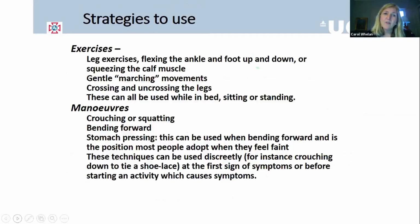What strategies can we use to improve on those symptoms? Well, exercises such as leg exercises, flexing the ankle and foot up and down, or squeezing the calf muscle, gentle marching movements, or crossing or uncrossing the legs. And these can be used whilst patients are in bed, sitting or standing. And in fact, if ever you have watched the Queen in long parades, whether it's Trooping the Colour or such like, then sometimes she can be seen to be going up onto her tiptoes and down again. And that's just to keep that circulation going, because the last thing she would want to do is to faint during these enormous parades. Other maneuvers can be crouching or squatting, so I don't think the Queen would do that. Or indeed you can use discreet techniques, so perhaps crouching over to pretend to tie your shoelace at the first signs of any symptoms before they get worse.